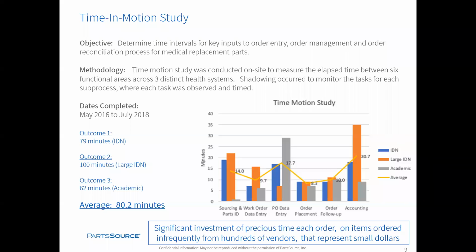And although you see some variances from large IDN to mid IDN to academic in terms of where they spend relative amounts of time, the averages all were in the same ballpark. And so the average across this particular group is 80 minutes. We've subsequently validated this with hundreds of other health systems around the country who feel like this data is representative of their processes before undertaking a re-engineering of their process or a transformation of their approach to this. So unfortunately, the bad news goes to worse as it relates to organizations who are actually spending significant amounts of time in this process.